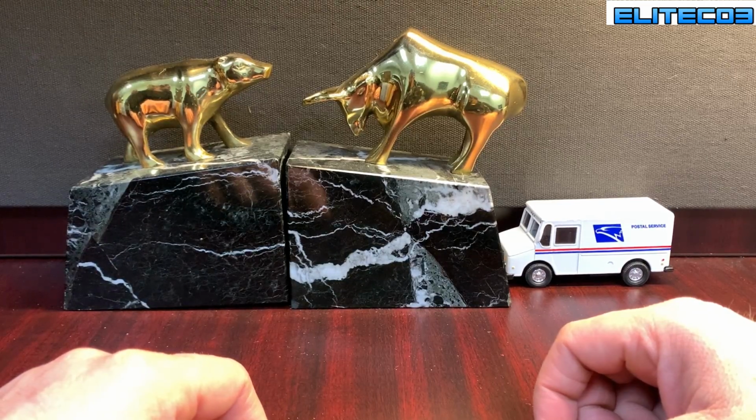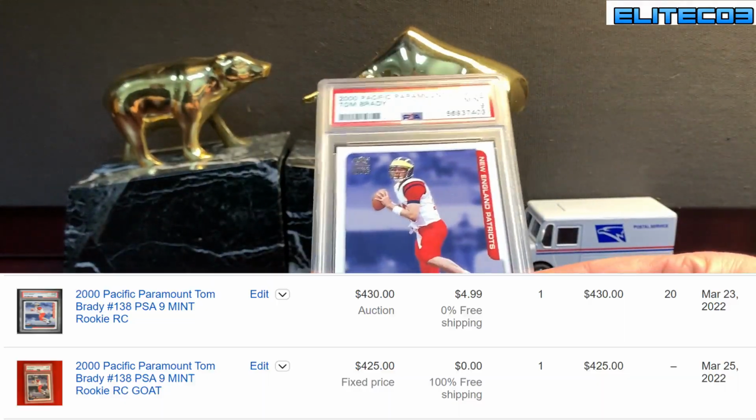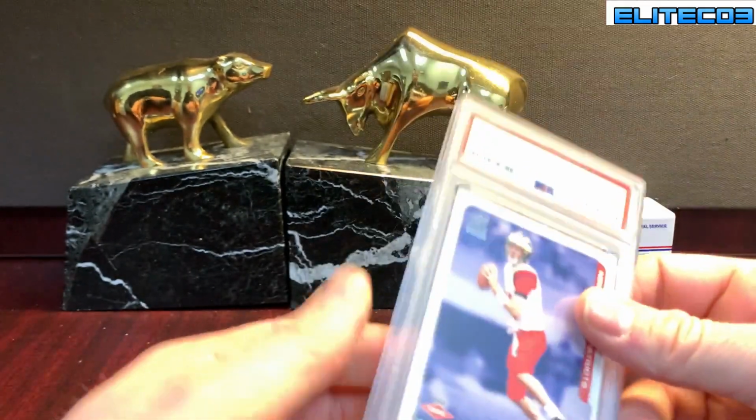So 2000 Paramount Brady. We'll start out with this one. This is one I thought was a 10. Decent value in a 9 though.